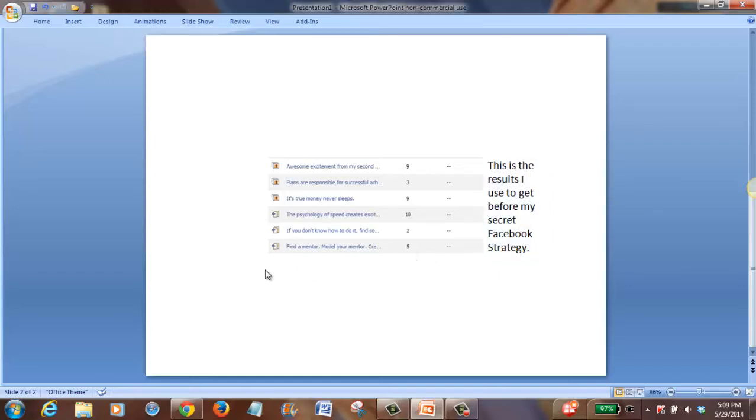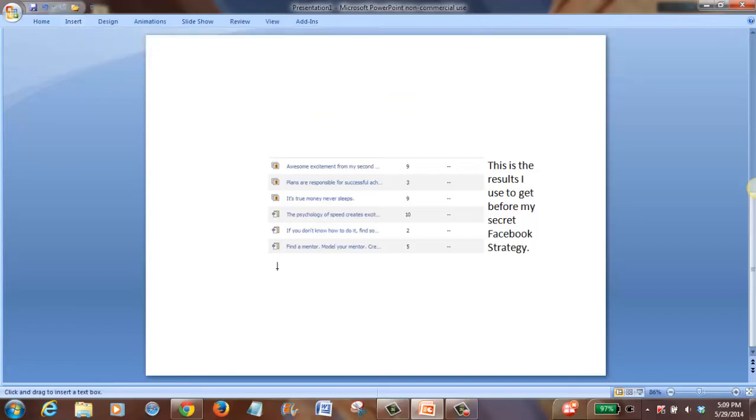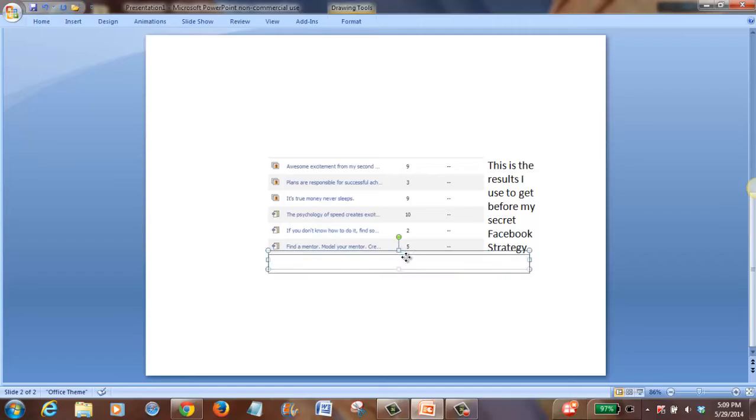Now from there, we're going to dress it up just a little bit. We're going to put a box around it. First though, we're going to insert another text box here on the bottom because we want to always provide a link.